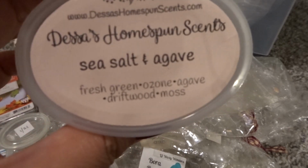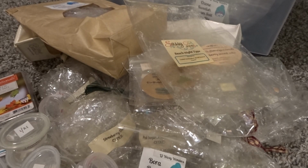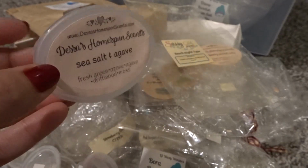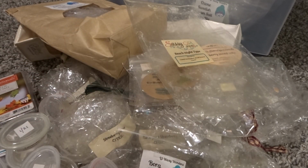And then Sea Salt and Agave. This is fresh green ozone, agave, driftwood, and moss. And this one was okay. I always try to get fresh scents because sometimes I like them, sometimes I don't. This was one that just seemed like bathroom spray to me, like a room deodorizer type thing. So it just wasn't a favorite for me.